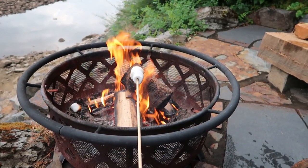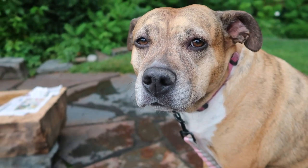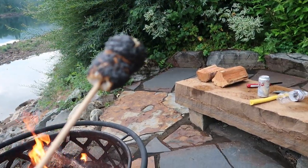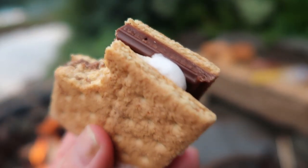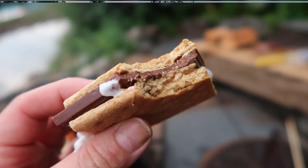We're roasting some marshmallows, and little Missy over here is looking a lot better. She's still a little swollen, aren't you, babe? But you're looking a lot better. Yeah, she's still a little bit swollen. Every time I burn them. So my burnt marshmallows went back into the fire, and I roasted some fresh ones for my s'more. So this is definitely a must-have when camping.